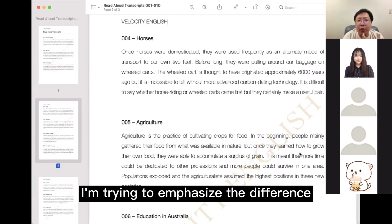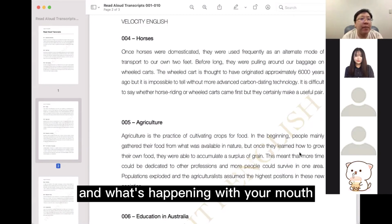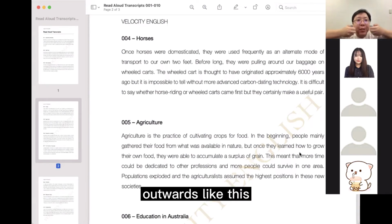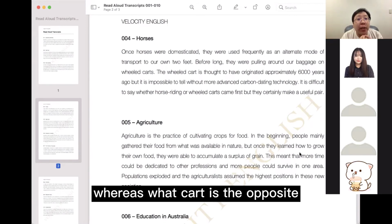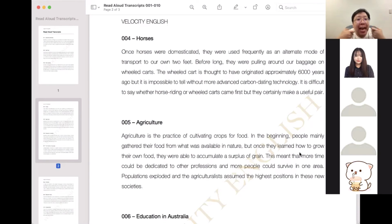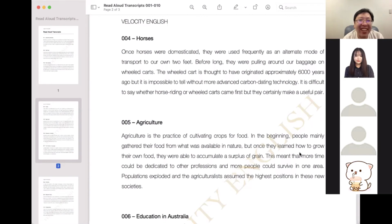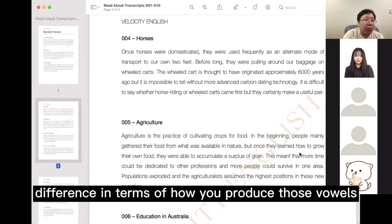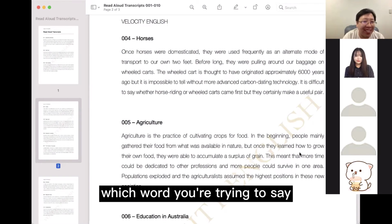What I'm trying to do is emphasize the difference between the vowels. So for example, the word wheeled has a strong E sound. And what's happening with your mouth when you produce an E is you're getting the cheek muscles, the side muscles, and pulling outwards like this, like you're doing a big smile. Wheeled, like that. Whereas the word cart is the opposite. Instead of pulling the cheeks out, you're pulling the jaw down instead, that direction. So it's cart. That's a bit of an exaggerated vowel sound, but what I mean is that there's quite a large difference in how you produce those vowels, and the bigger the difference is, the more clear your speech is, because we can tell which word you're trying to say.